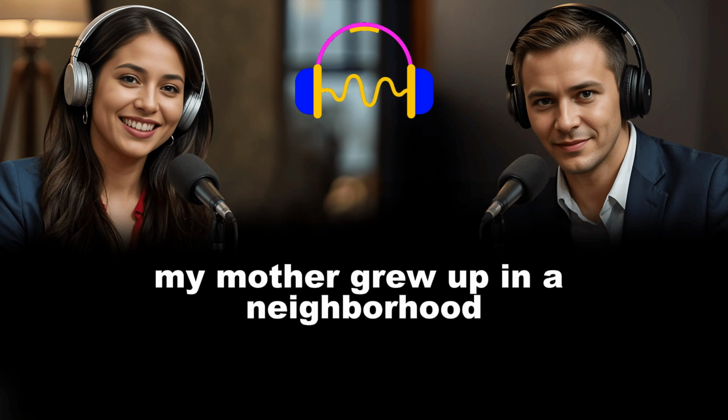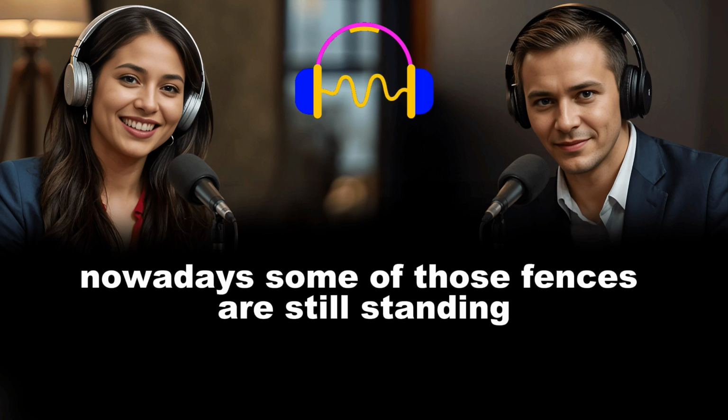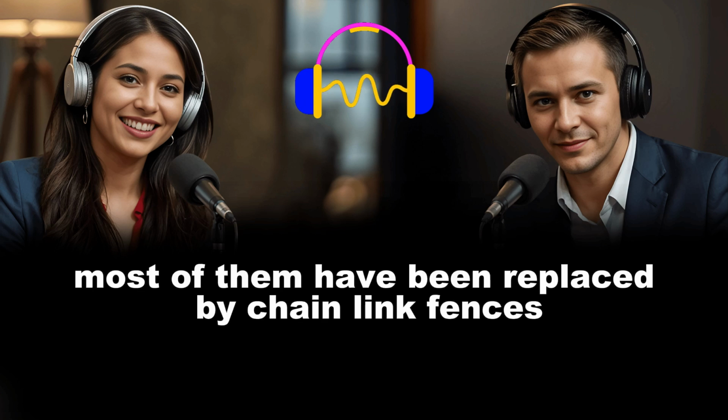Picket fence. My mother grew up in a neighbourhood where everyone's yard was enclosed by a picket fence. Nowadays, some of those fences are still standing, but most of them have been replaced by chain-link fences.